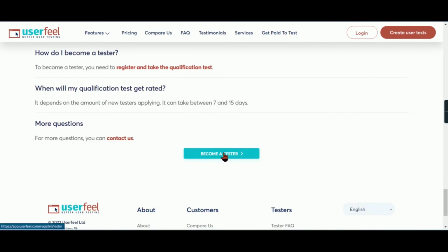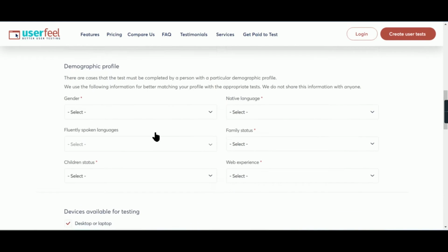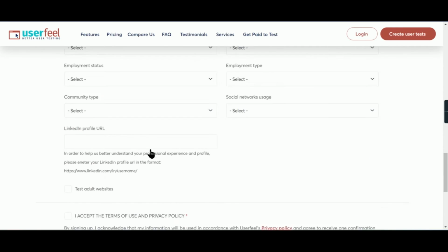Click on the Become a Tester button once you have read through this page. They will ask you a lot of questions and they give you different options to select, such as devices available for testing. Sign up once you go through all the questions, and that's it.